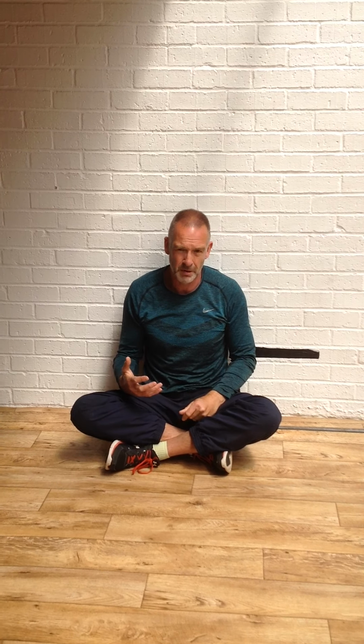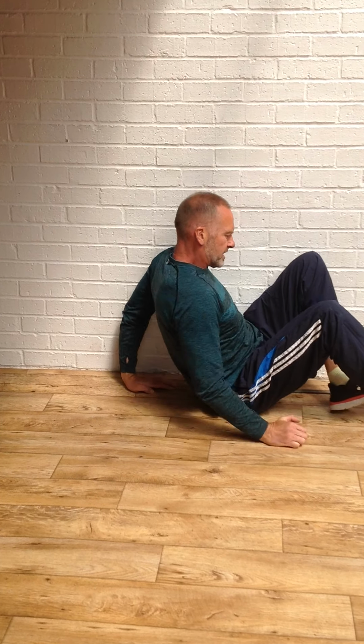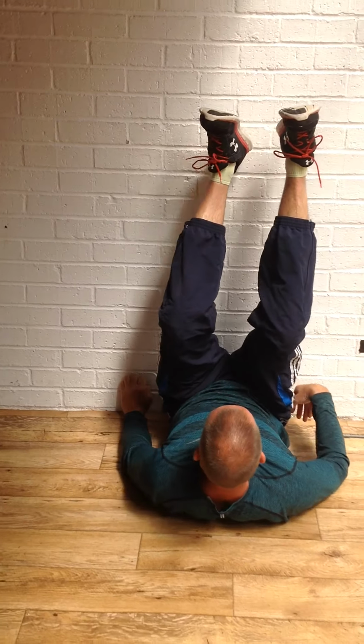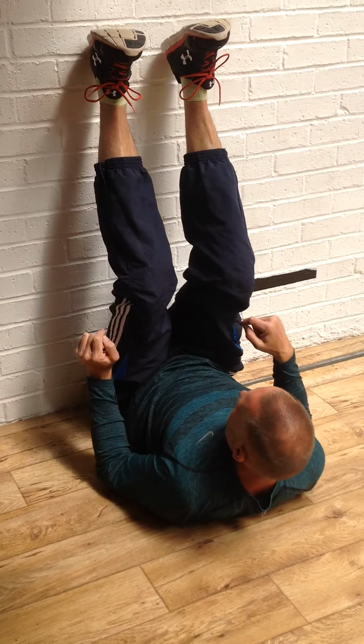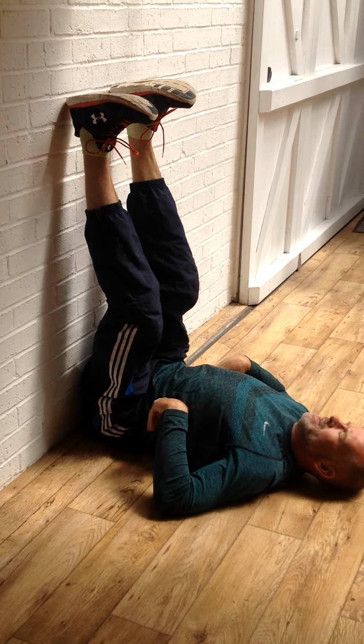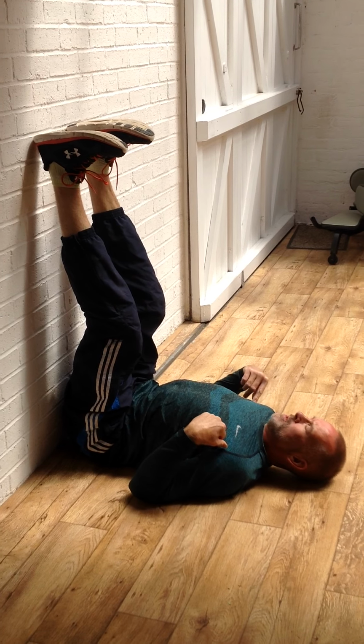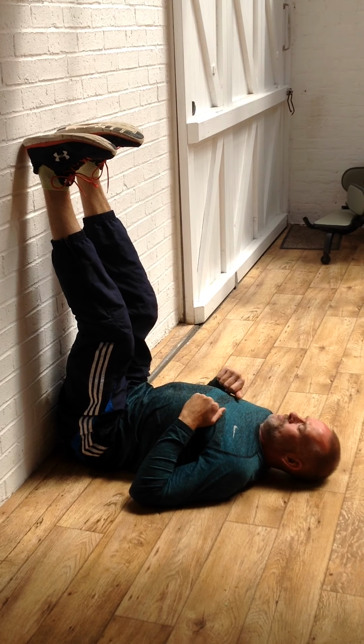So now we have the thoracic spine done. Down to the lumbar spine now, the last exercise. So with this, we use the wall to start with. So what we need to do is take the hips as close to the wall as possible. From this position, we're going to take the legs up the wall. I'm keeping the small back onto the floor again. I keep my shoulder blades back in onto the floor as well. My head in a neutral position.